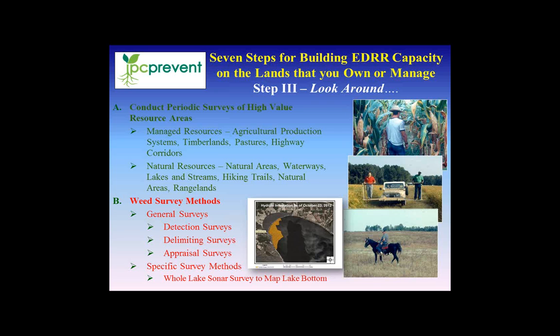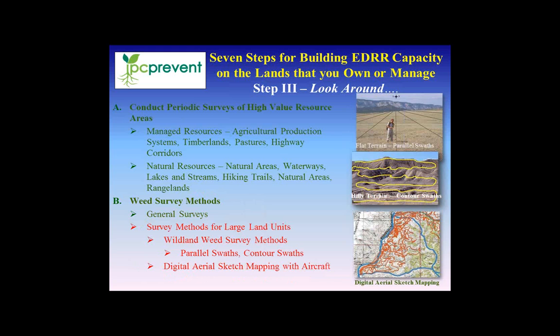Now, if you're dealing with large land units like national parks, I won't go into many details here, but Utah State University has developed general survey methods for large land units, like wildland weed survey with parallel swaths, contour swaths, and digital aerial sketch mapping with aircraft. You can find these things pretty readily, but they help you cover a much larger area.